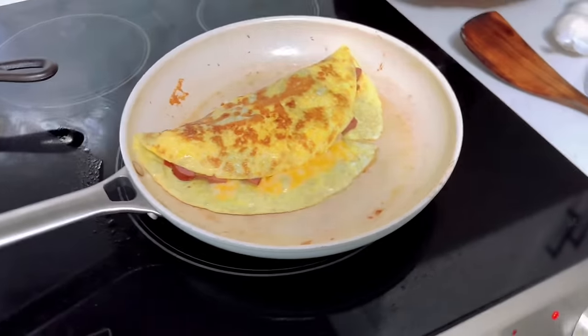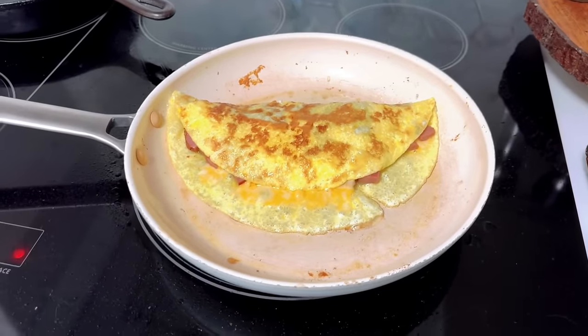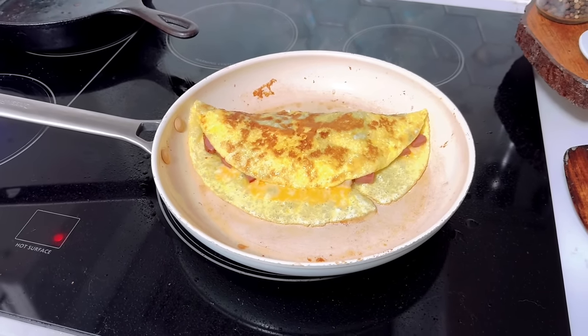Cambriea's at the store, so she doesn't get to partake in this unless she gets home here in the next couple minutes. Because once it's off of here, it's going to be devoured pretty quick.